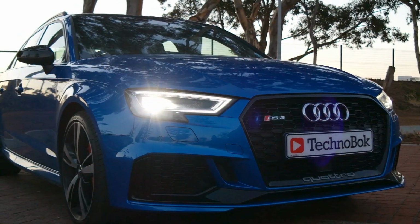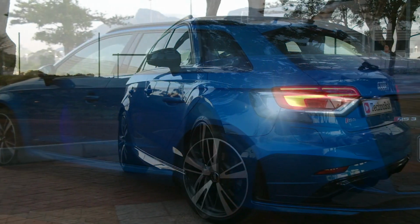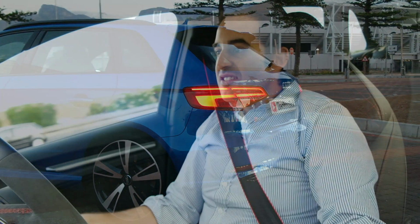Well, it's an Audi, and it's blue. It's got a hatchback style boot, or as Audi call it, the Sportback, and ultimately it's nice to look at, nicely put together. The end. Or is it? No, in fact it isn't the end.